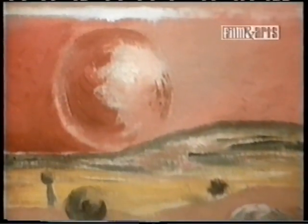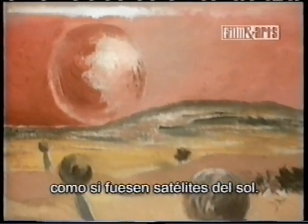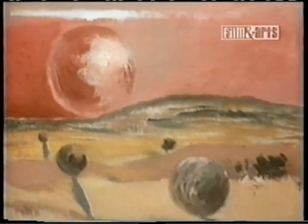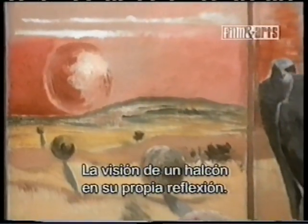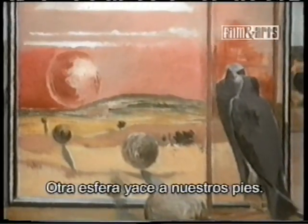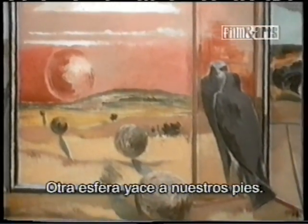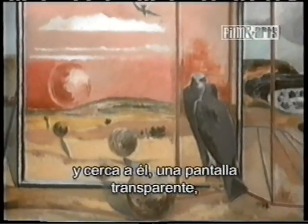An enormous sun about to sink behind the Dorset Hills. In the foreground, strange spheres inhabit the fields as though they were the sun's satellites. But it's a mirror. A hawk gazes at its own reflection. Another sphere lies at our feet. A mirror, and next to it, a transparent screen.